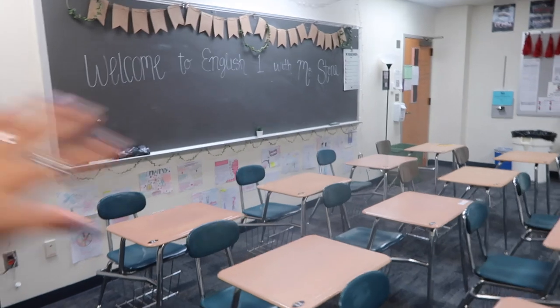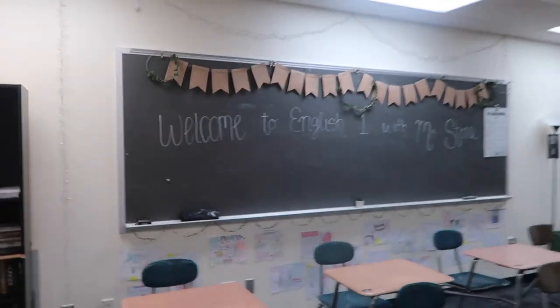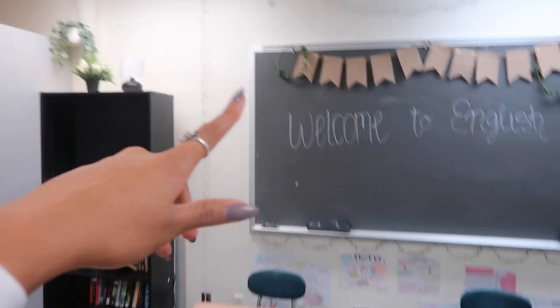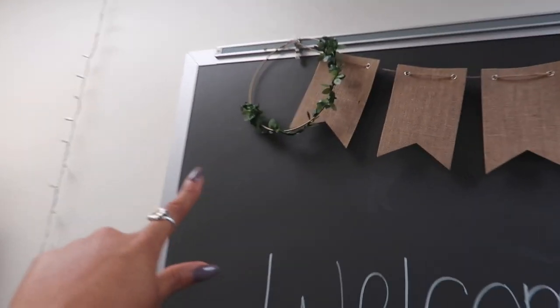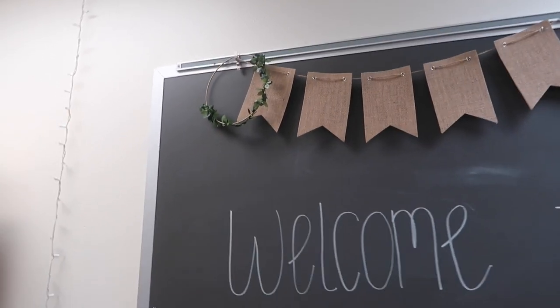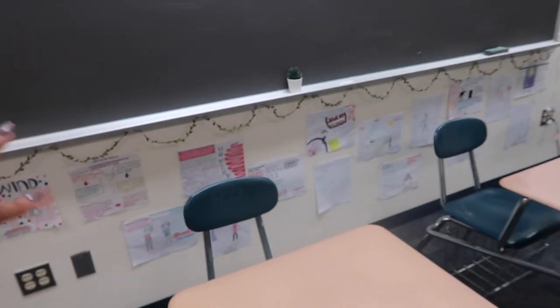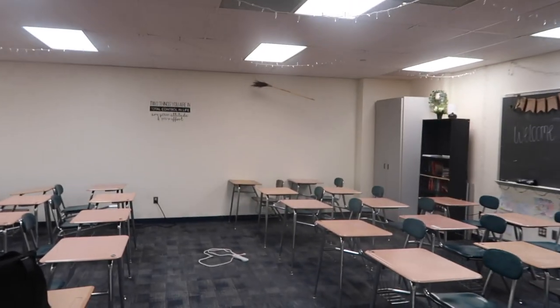And then basically this last part of the classroom, I have a chalkboard. I just decorated it with some burlap garland, and I actually made these arrangements. It was super cheap at Walmart. Each of these rings, or actually the pack of rings, was like $3, and I put some fake plants on it. And at the bottom down there, I also strung some fake vine, another fake plant, and then this is a project that my kids did last year. That is pretty much it.